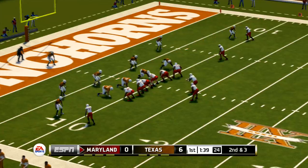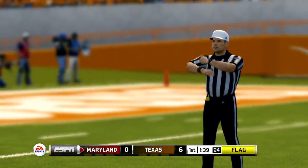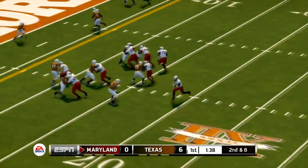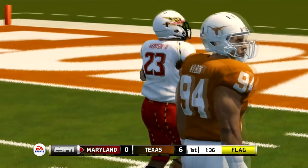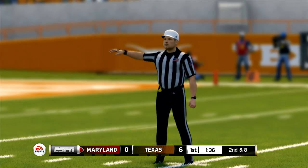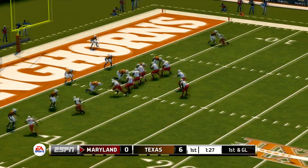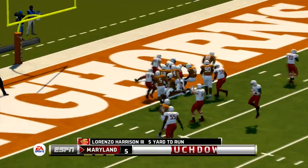Nice run. Looks like he flinched down there on the line. False start. Offense. And he carries the ball for a nice gain. Personal foul, face mask, defense. First down, and they've got their eyes on that goal line. Touchdown, Terps.